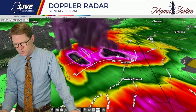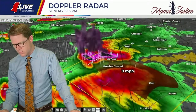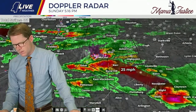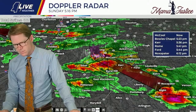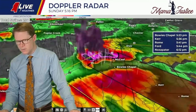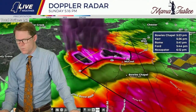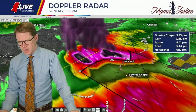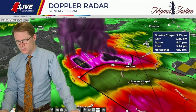along 407 and 12. So I'll do kind of a track like this, what we call a swath track sometimes. I have to go fairly wide apparently to get 25 miles an hour. And so obviously now in McCool, within the next couple of minutes in Bowie's Chapel, Rome at 541, Ford at 544, and Knox Pater at 612. Doppler radar indicated large hail out of this, and probably some wind damage potential as well.